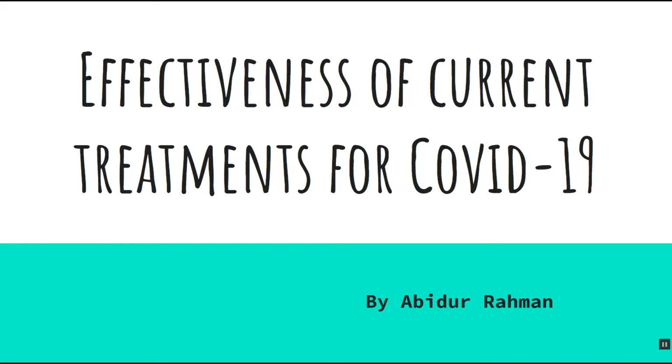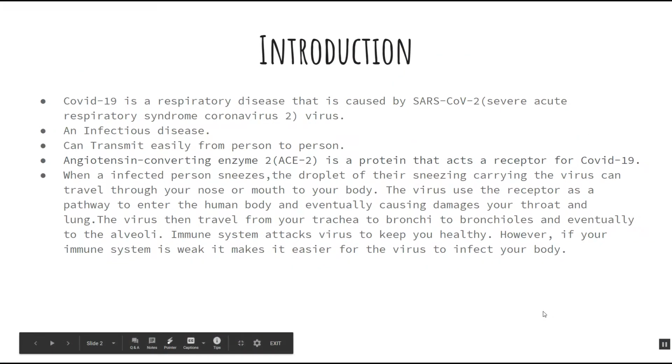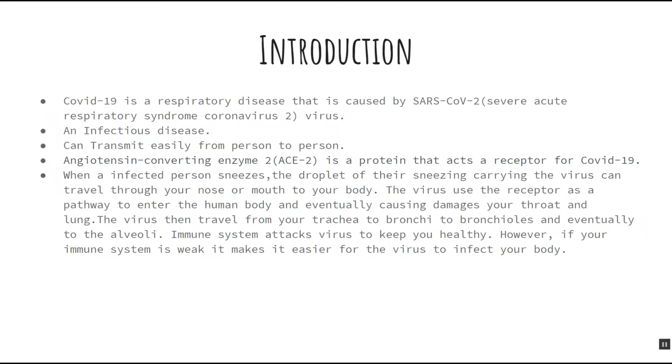So COVID-19 is a respiratory disease that is caused by SARS-CoV-2, which is the severe acute respiratory syndrome coronavirus 2 virus. And it is an infectious disease. That is why it transmits easily from person to person. Angiotensin converting enzyme 2, which in short we call ACE2, is the protein that acts as a receptor for COVID-19.